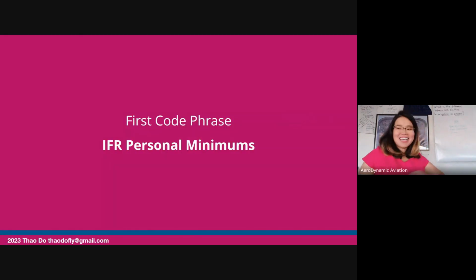All right, so that is halfway through. Your first code phrase is IFR personal minimums. This is one thing you get out today: always make sure you have some personal minimums. If you are not sure, because it's been a long time, you're not very current or proficient, have a conversation with a CFII and or go up and fly with a CFII to establish your personal minimums. A pause at this time. Any questions?